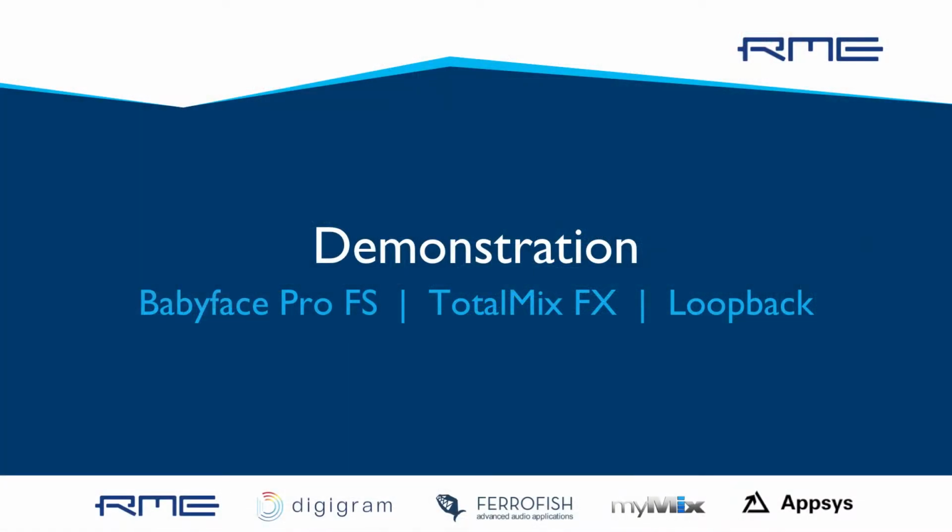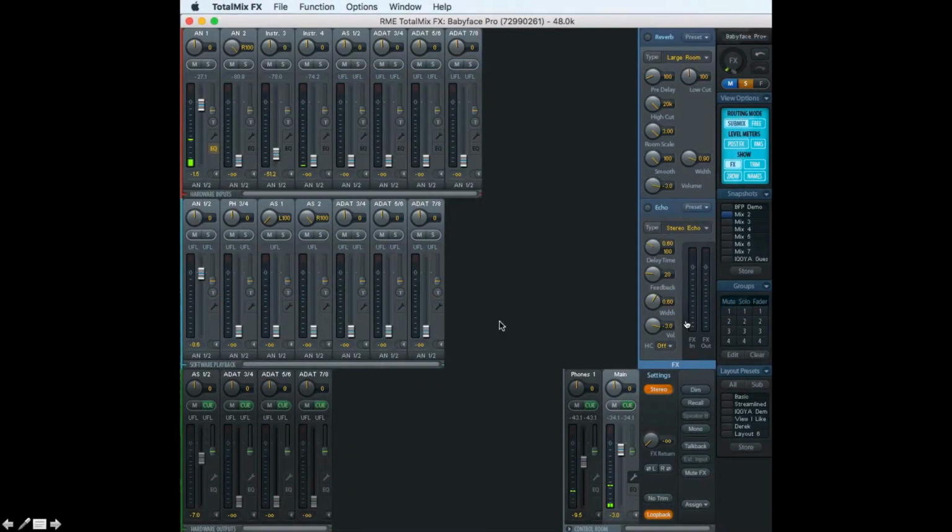So what I'd like to do next is I would like to demonstrate Total Mix on the BabyFace, followed by getting around on the BabyFace unit itself, because the BabyFace Pro is not only an audio interface, but it's a standalone mixer. So you're getting 2 products for the price of 1. All right, let's show you how to get around on the Total Mix software.